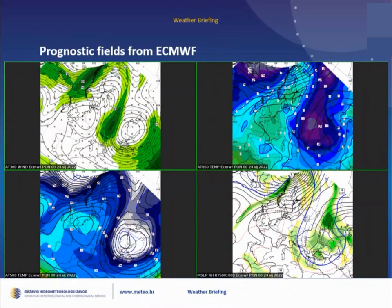So the west part of Croatia is more under the influence of the ridge, its rim, while the southern and eastern part is more under the influence of cold, dry air coming on the backside of the trough. So that's why the eastern part is so cloudless and quite cold.